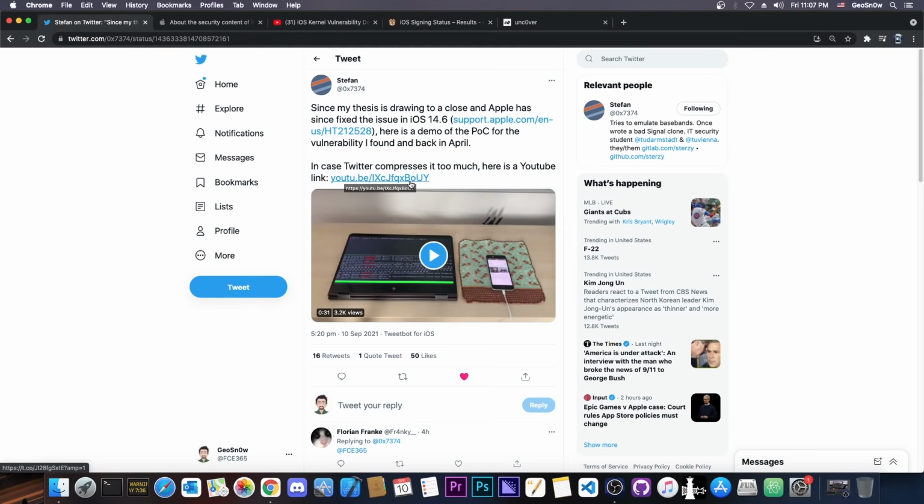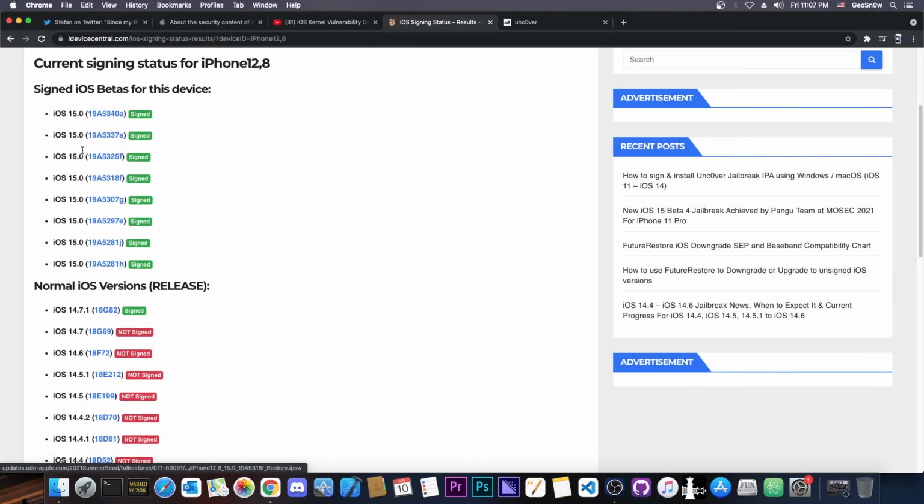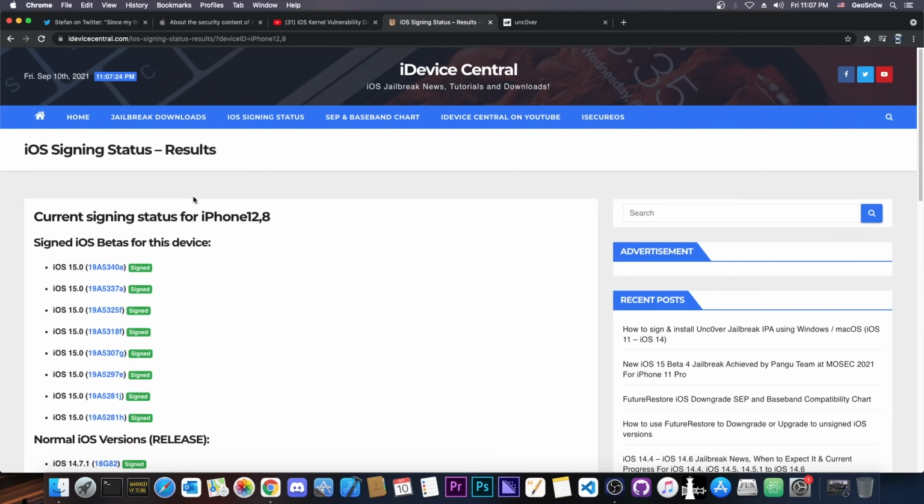However, they might release this in the near future, since this has been patched in 14.6, so quite a long time ago. We're up to 14.7.1 now, and iOS 15 is pretty high up in beta. By the way, if you want to check which iOS versions and which betas are signed, go to iDevicecentral.com here on iOS signing status. This is my website, by the way. You can also find the latest jailbreak news.